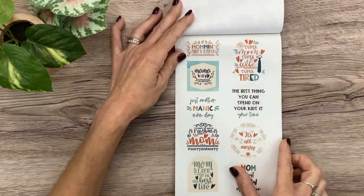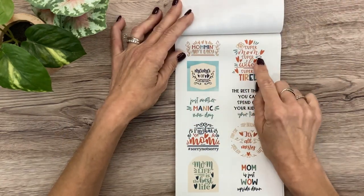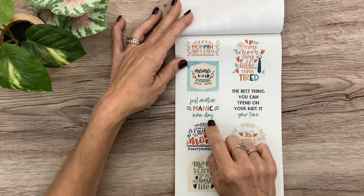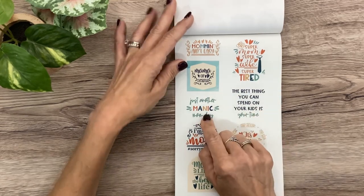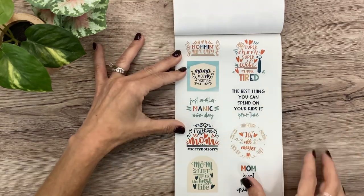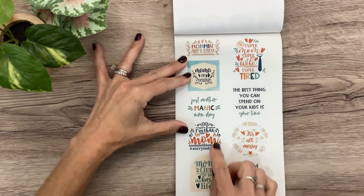Love this full page of quotes. Mama ain't easy, super mom, super wife, super tired, mama of drama, just another manic mom day. That's so cute. So play on words on that song, just another manic Monday. The best thing you can spend on your kids is your time. I'm that mom.